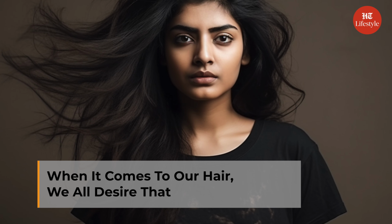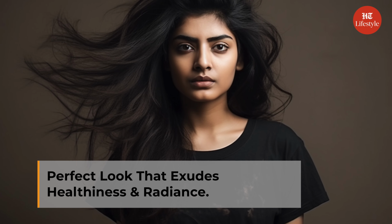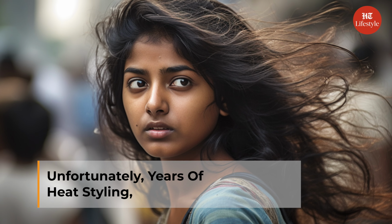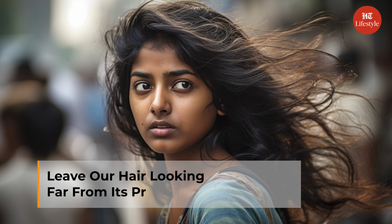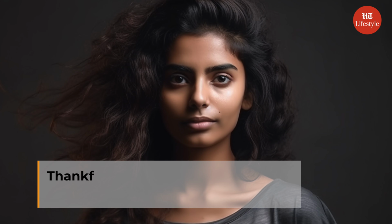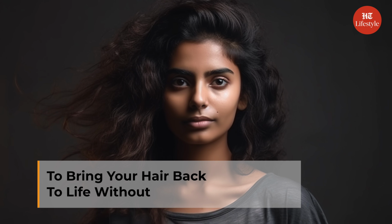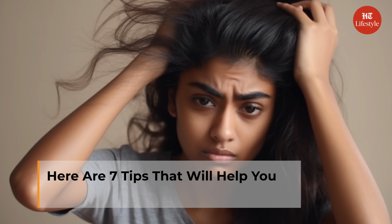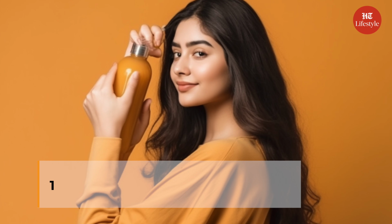When it comes to our hair, we all desire that perfect look that exudes healthiness and radiance. Unfortunately, years of heat styling, chemical treatments, and environmental factors can leave our hair looking far from its prime. Thankfully, there are numerous ways to bring your hair back to life without breaking the bank or visiting a pricey salon. Here are 7 tips that will help you revive your damaged hair.